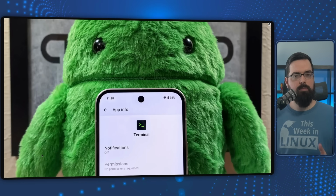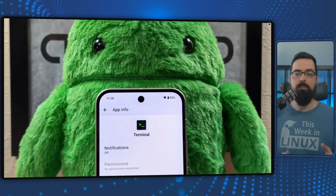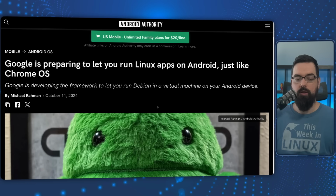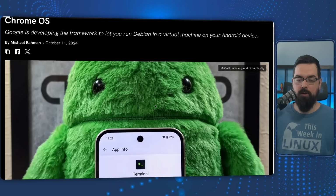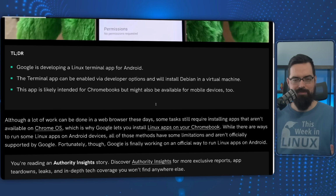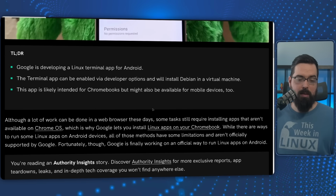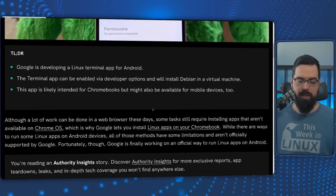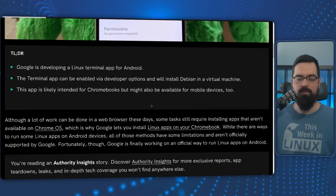However, times seem to be changing as Android Authority is reporting that Google is developing official support for running Linux apps on Android devices. Google is developing a framework to let you run Debian in a virtual machine on your Android device, which is very cool. So they have a TLDR, which is nice. It says it's developing a Linux terminal app for Android. The terminal app can be enabled via developer options and will install Debian in a virtual machine. This app is likely intended for Chromebooks, but might also be available for mobile devices too.